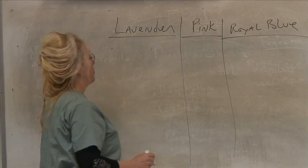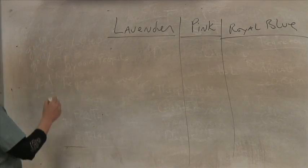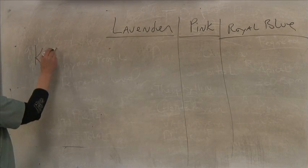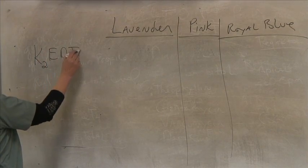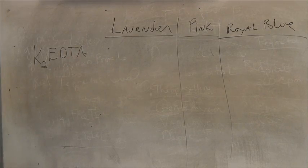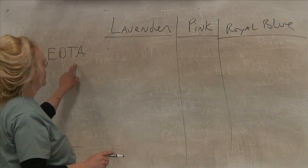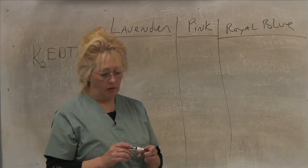And I like to call this a family of tubes because they all share the preservative K2-EDTA. Okay, K2-EDTA is a preservative that you'll find in lavender, pink, and in royal blue.